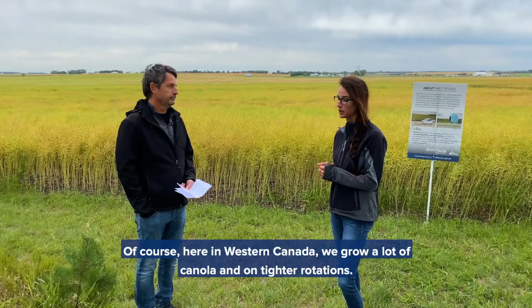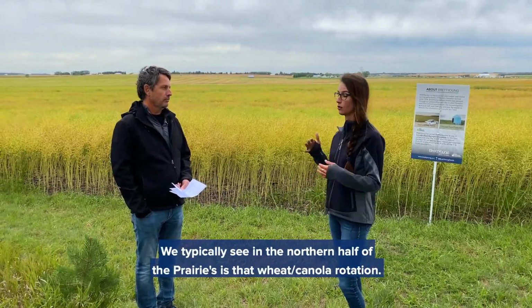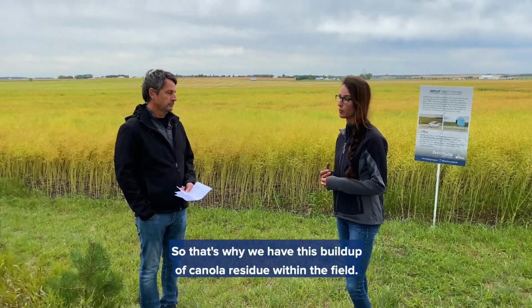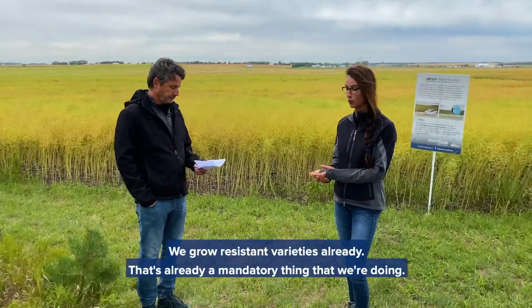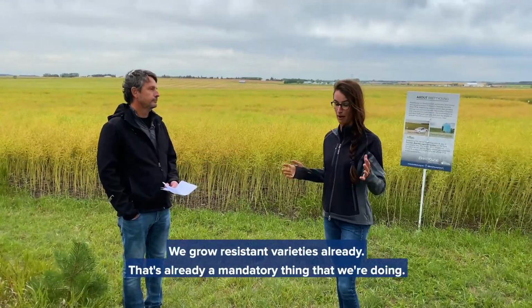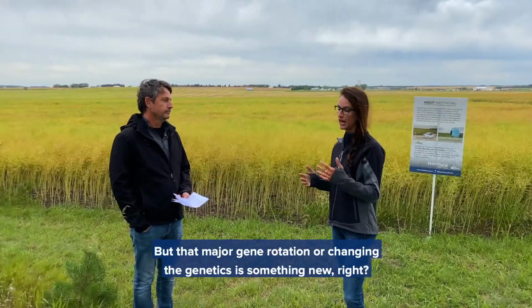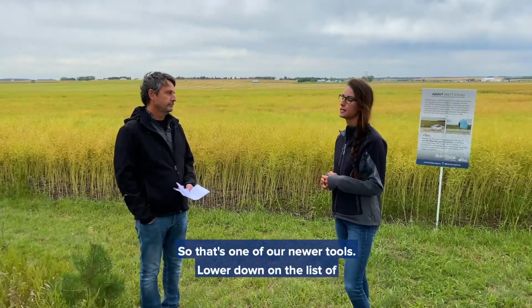Of course, here in Western Canada, we grow a lot of canola and on tighter rotations, right? We typically see in the northern half of the prairies that wheat canola rotation. So that's why we have this buildup of canola residue within the field. We grow resistant varieties already. That's already a mandatory thing that we're doing. But that major gene rotation or changing the genetics is something new, right? So that's one of our newer tools.